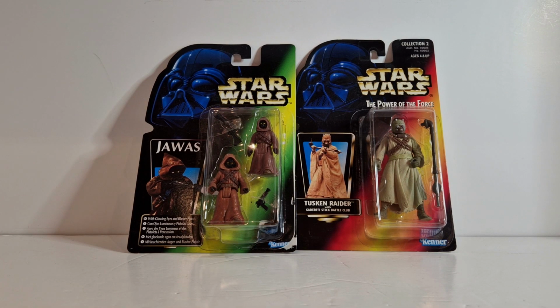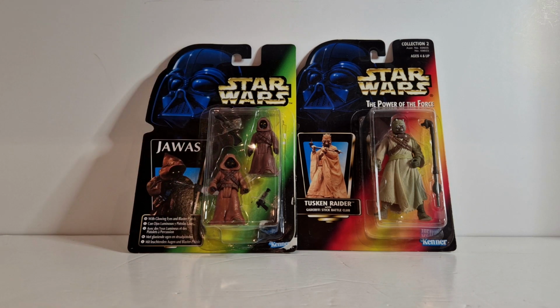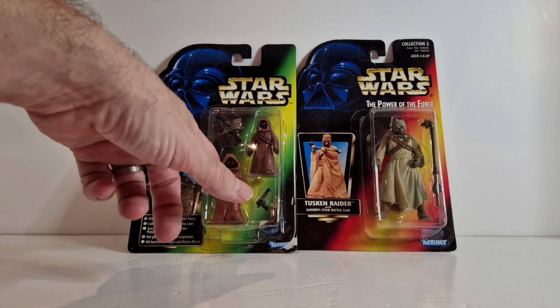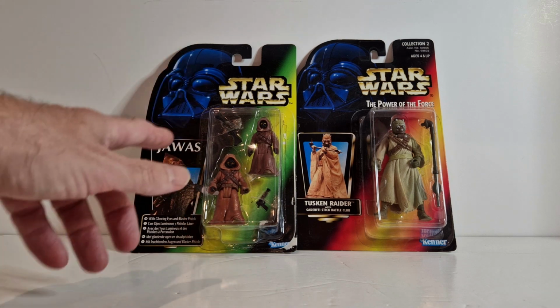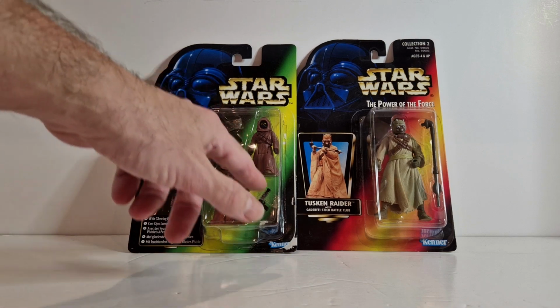Now, by this time, the figures had started getting slightly better. For example, the two Jawas, I don't mind them. I think they look pretty cool. They are traffic coned. There's no movement in the legs at all. It's just a joint there which moves them backwards and forwards. I'm rubbish at doing these movement reviews, so I'm not even going to go down that road. But yeah, I like these, and these are good for world building. These Jawas come with the blaster there and the little pistol there.